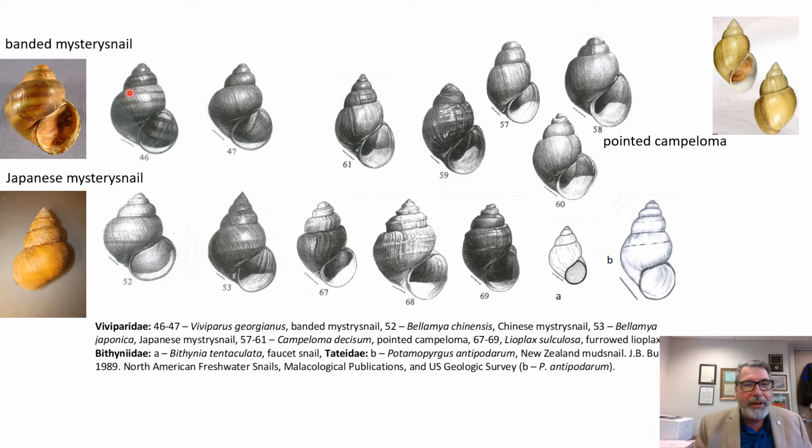We had the native mystery snail and then two introduced species of mystery snail, the Japanese mystery snail, which is here, and then the Chinese mystery snail, which is here. And then the pointed campeloma, and most of these guys right here will live buried just below the silt line, sand, and will travel in that environment for the most part. And there's even some data suggesting that they might be deposit feeders rather than grazers.